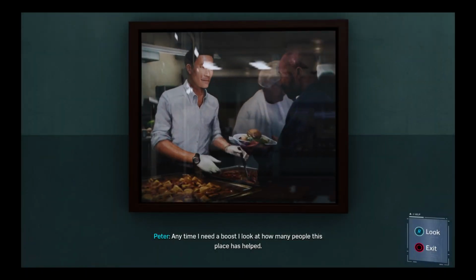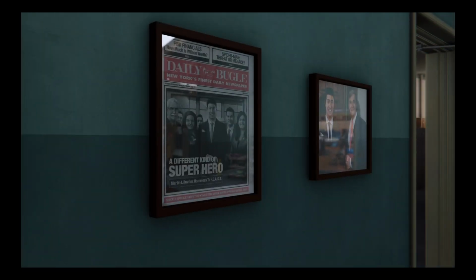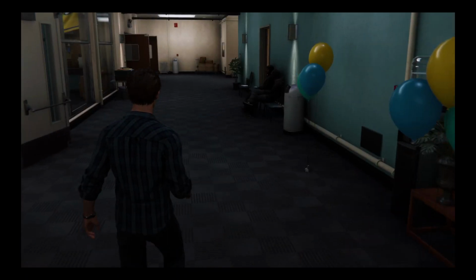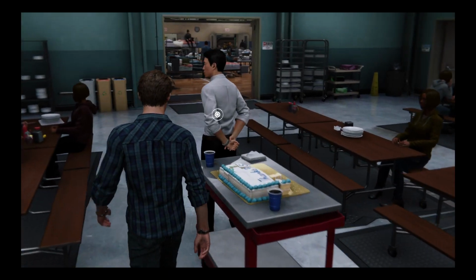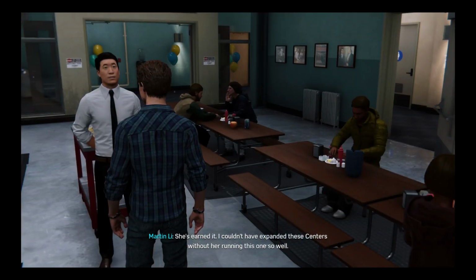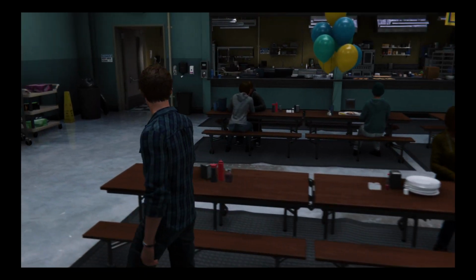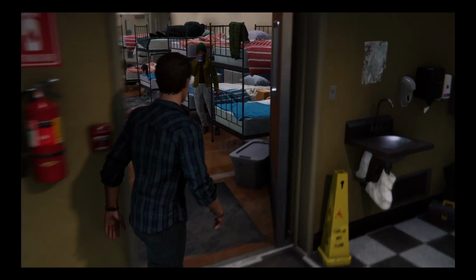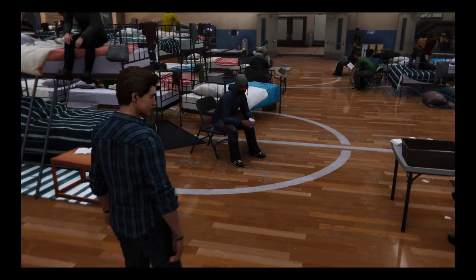Anytime I need a boost, I look at how many people this place has helped. Gives me hope. Did I take my meds already? It means a lot to May how much you trust her. She's earned it. I couldn't have expanded these centers without her running this one so well. This marks a big win for Reed and the first major takedown for him, hoping to end his long-term reign over the city. And as of this morning, most streets have been cleared and reopened.